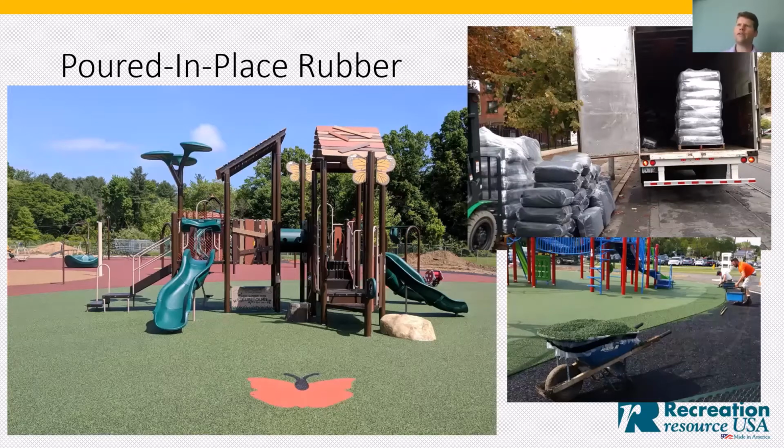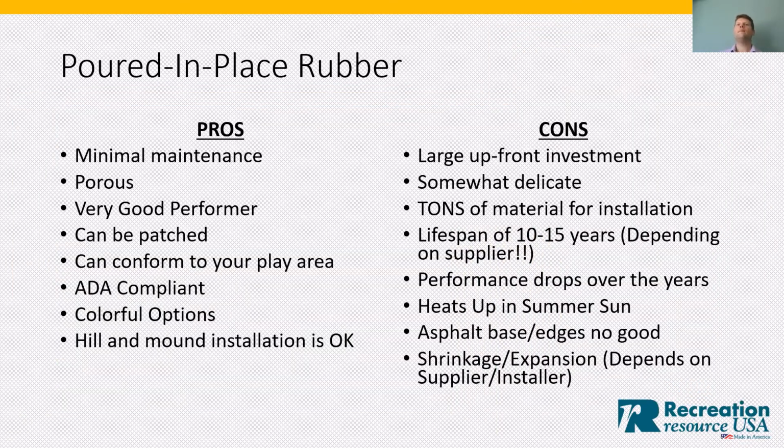The one in the back of the truck there, that was on, like I said, Girard Avenue in Philadelphia. That project was actually up on a rooftop, 5th-story rooftop deck in Philadelphia. So that's where it has positives as well, is where you can put it is almost anywhere. Some of the pros are there's minimal maintenance to it. It is porous. It actually will drain through. There's a spec as to how much water it'll drain.